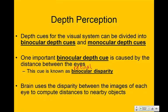So maybe I take this little eraser and sit it here. For those of you in the back who can't see it, it's a little bit closer to me than the water bottle is. And as I look at those two objects, these differences with respect to left eye and right eye image will help me compute that the eraser is closer to me than the water bottle is. I almost poked myself in the eye doing the demonstration.